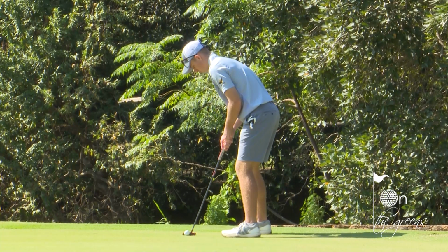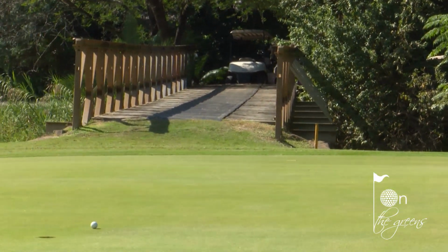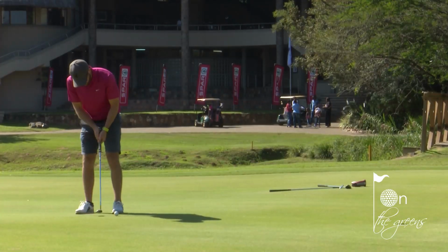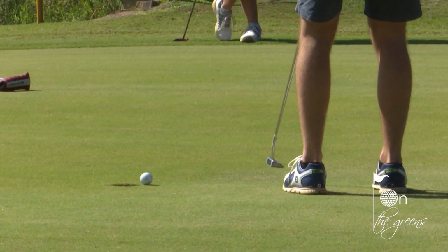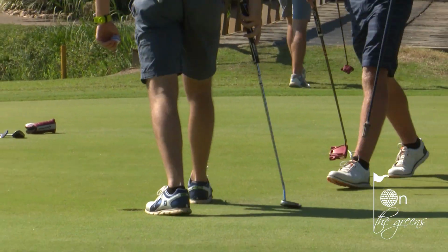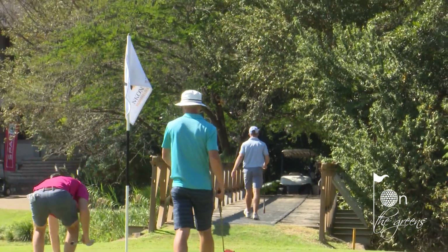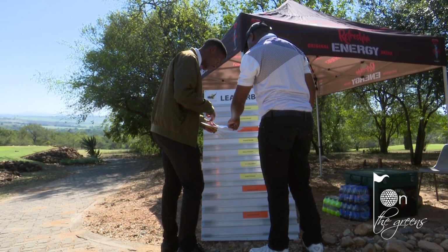Can Henko reply with his own birdie? Oh yes, he does. Solid putting. August for a par save, misses it and drops in the 4. That marks the end of the first 18 holes. The leaderboard has really taken shape.